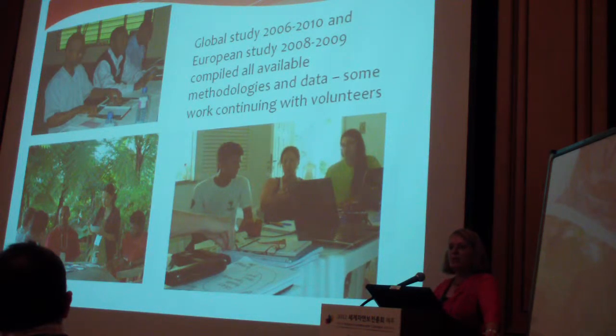The global study I mentioned briefly, up until about 2010, we compiled all available methodologies and data. I'm not saying there aren't big gaps, but we're always very happy to hear about the gaps.